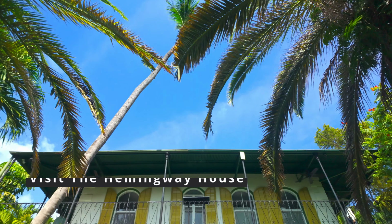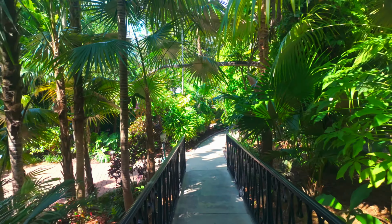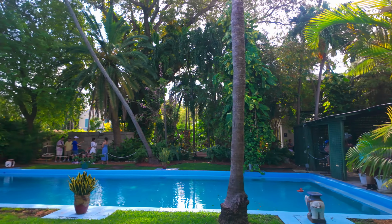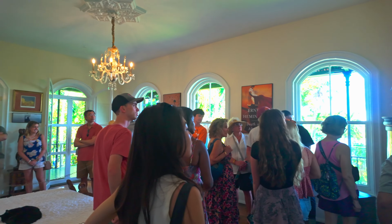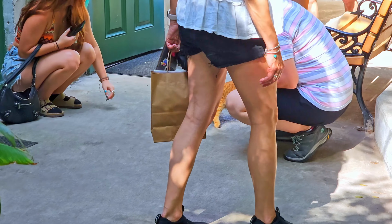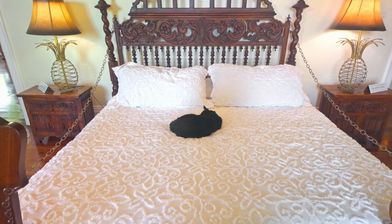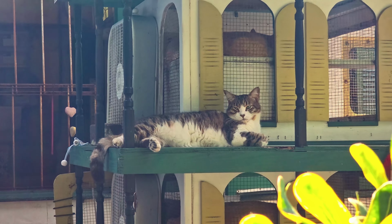Number 5, we have the Hemingway Home and Gardens. And yes, Hemingway like Ernest Hemingway. This was his home. The Hemingway Museum is a really incredible piece of American history where Ernest Hemingway lived and wrote, but the highlight is visiting the 6-toed cats. Some of these cats are descendants from the original ones that Ernest Hemingway himself owned. If you decided to take my key lime pie suggestion and go to Moondog Cafe, I highly recommend coupling that with a visit to the Hemingway Museum because they are both super near.